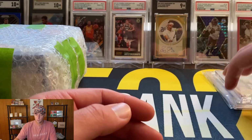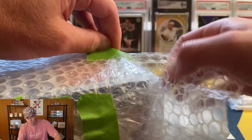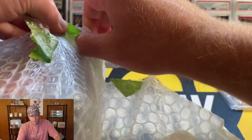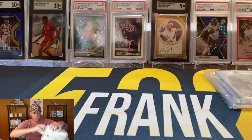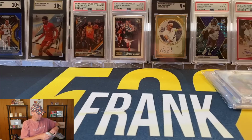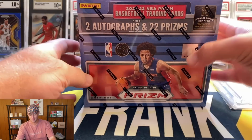And now we'll go ahead and look at the biggest part of the trade for sure. And you guys might be able to see through that and tell what it is. So we'll go ahead and get into it. Hopefully we can get into it without knocking everything over. I'm just gonna take it off. There we go. That'll be easier. We'll just take it off and rip into it. I think he used an entire roll of tape on this box.